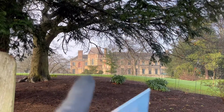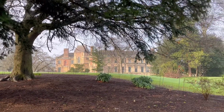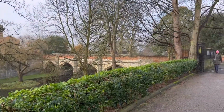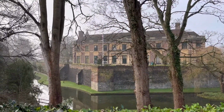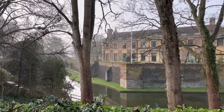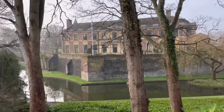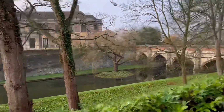Some of the red brick is very similar to Hampton Court. So let's go and get a little bit closer. So here's just a view of the moat bridge you go across. And it's very picturesque. You wouldn't think you're in the middle of London. It's very quiet and very peaceful. I'm really excited.